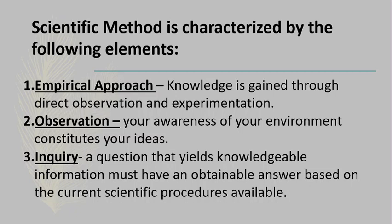Then, we have the observation. Your awareness of your environment constitutes your ideas. For example, you are just looking at the sea. You are just observing.